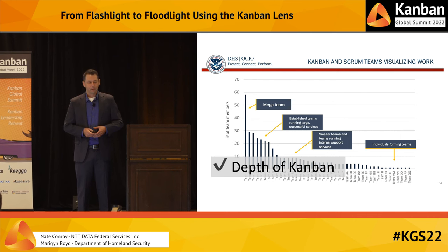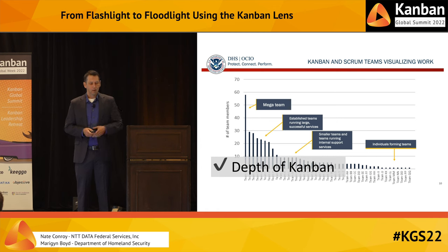We also found teams of all sizes visualizing work, entering cards, tracking them to done. All of these teams were using either a form of Kanban or Scrum, and we found a wide variety of team processes and maturity in use. First, there's a mega team managing a large collection of services that weren't broken down very much. At the 20-person range, there were some teams running large, successful services. Below that, there are teams running internal support services and also smaller teams. And then there are a lot of teams on the books with just one person, which to me represents teams that are forming, reflecting that the organization is continuously redefining the way they're organized.